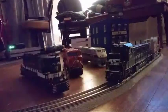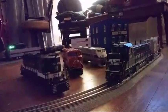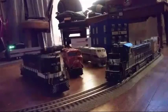And if Matt Trainlover 9943 is in the chat room at all, this should look very familiar to you. I've been getting a lot of enjoyment and fun out of this engine since I got it from you, so thanks once again, bud.